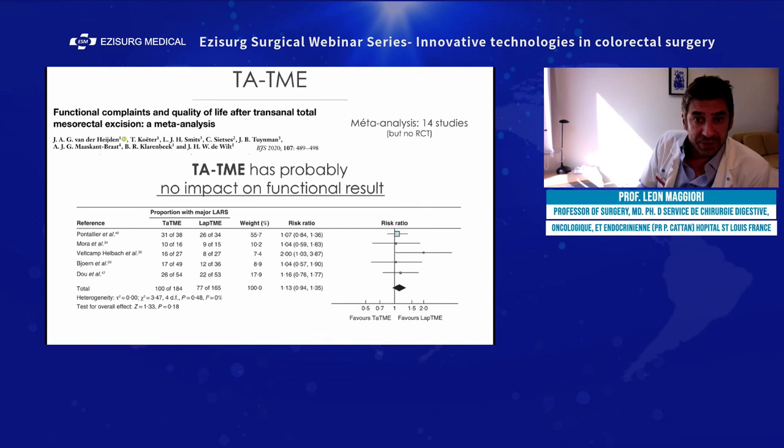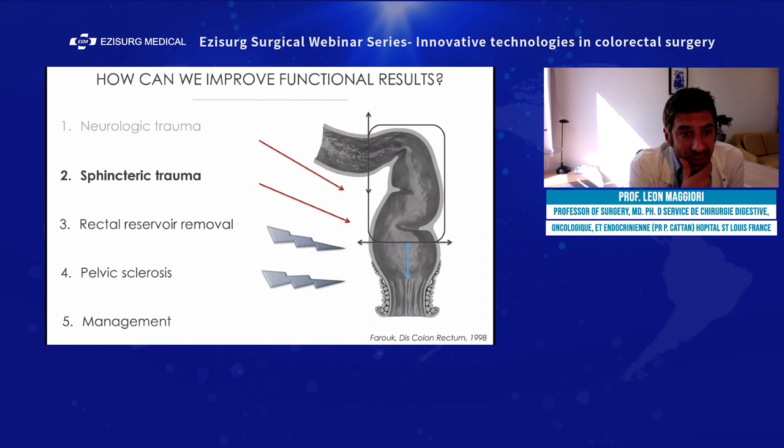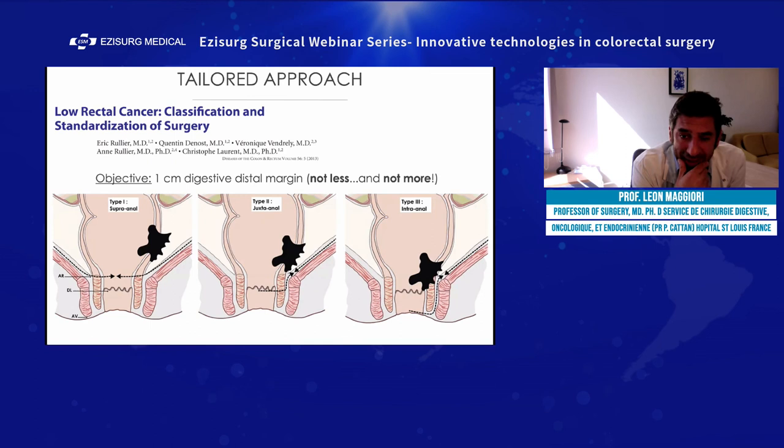So the second topic is the sphincteric trauma. We all know that now for rectal cancer surgery, we are going to a tailored approach to try and preserve as much as possible of the rectum. So the objective that we need to reach is a 1 centimeter digestive distal margin. This is obviously because of oncological reasons, but we need to keep in mind that we do not need to have more than 1 centimeter digestive distal margin.